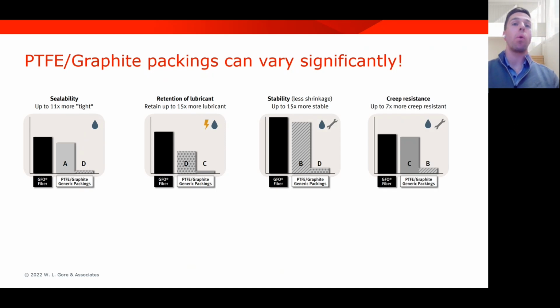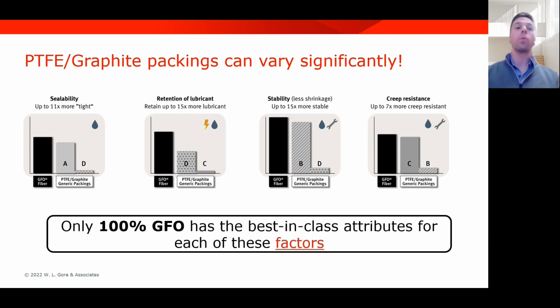Both shrinkage or stability and creep resistance affect the dimensional characteristics of the packing, so how the packing changes shape. And again, you can see here that there's a clear leader and next best alternatives, but those next best alternatives are different from the lookalike packings we saw in the earlier graphs. Only 100% GFO has best-in-class attributes for each of these factors.